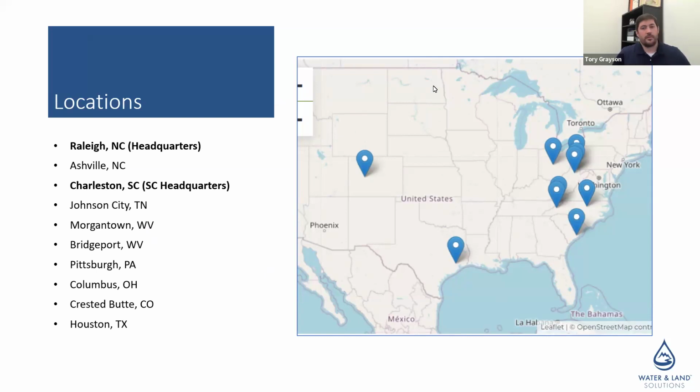So just a little bit more of an overview here to go with this slide. Water and Land Solutions is part of a platform of companies held by Mitigation Investment Holdings. And across our platform, we're excited to have over 120 mitigation projects. The dots shown here on this map are actually our offices just within our Water and Land Solutions portion of that platform. So we have offices, obviously, in Charleston, where I'm located, but our headquarters is in Raleigh, North Carolina. And we have a presence in, it looks like, 9 other areas. So we collaborate across regions, but this is generally an overview of our Water and Land Solutions footprint.